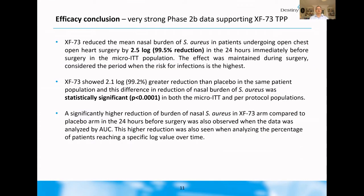So the overall conclusion, again, as we keep saying, very good data. This 99.5% reduction, a 2.5 log reduction in the bacterial load in the 24 hours immediately before surgery, and also the effects maintained during surgery, which is the continuing risk of when the patient's cut open is when the infections can take place and the risk is the highest. And similarly, the 2.1 log reduction compared to placebo in all populations, both micro ITT and the per protocol population.